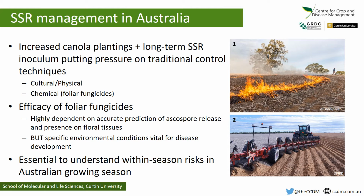Moldboard ploughing may bury the sclerotia, but depending how frequently that moldboard ploughing occurs, you can bring them back up to the surface again, and there's been very little research looking at how long the sclerotia lasts when they're buried, and therefore whether they do degrade over time.